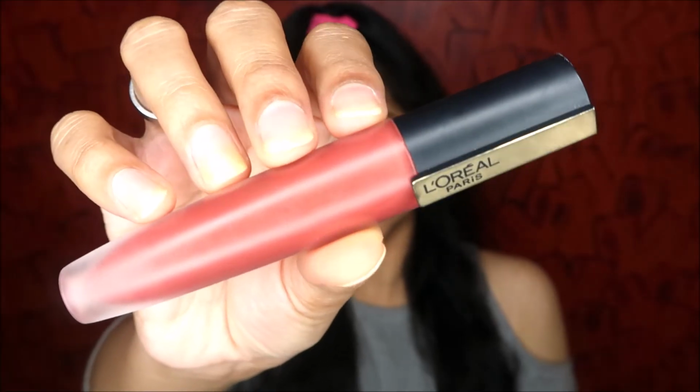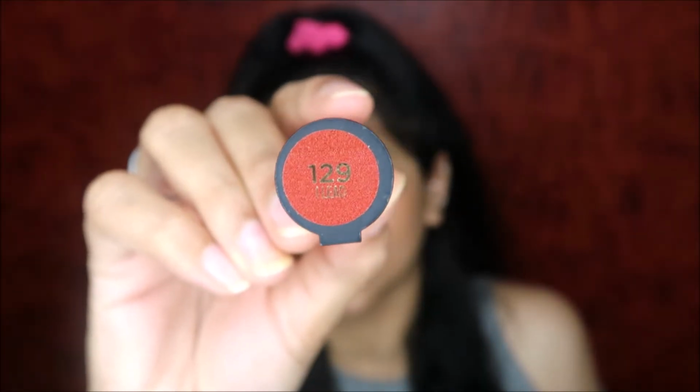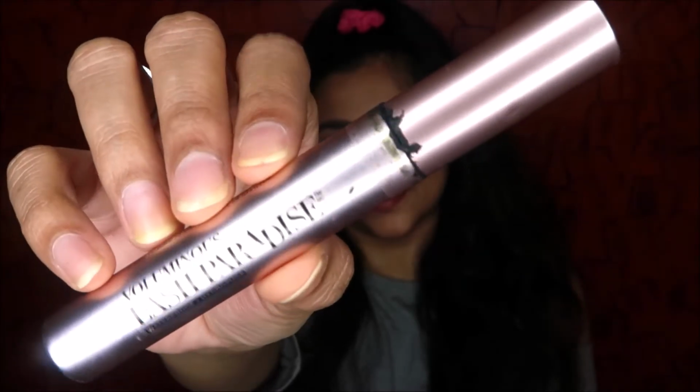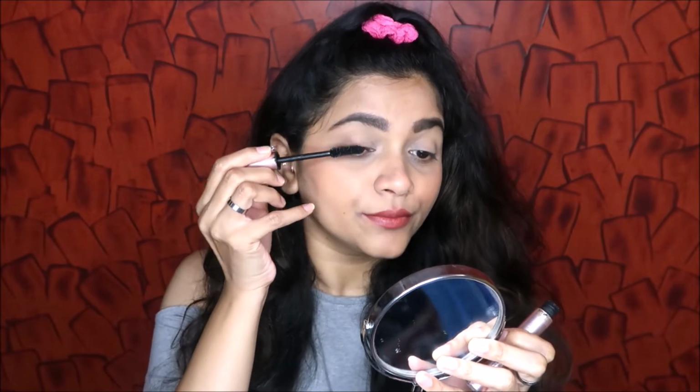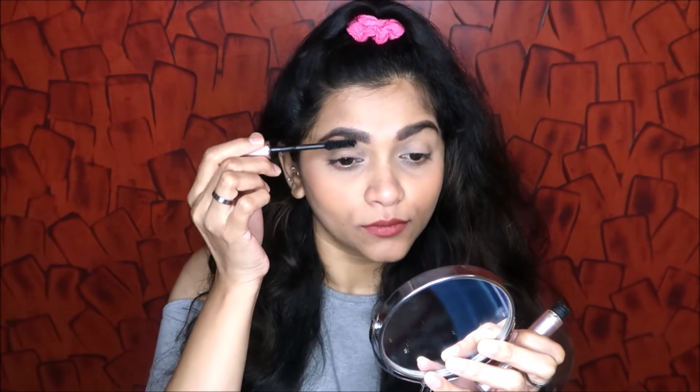But before that, I did remove my lip balm, and now I'm using this matte lipstick from L'Oreal. So I usually use matte lipsticks. This is very lightweight, not too crusty matte. It's very light, very creamy matte. I love the texture. It's very comfortable. So I'm gonna be applying it and letting it dry so that when I wear a mask, it will not spread all over. And to finish off my makeup look, using this mascara from L'Oreal, coating my upper and bottom lashes.